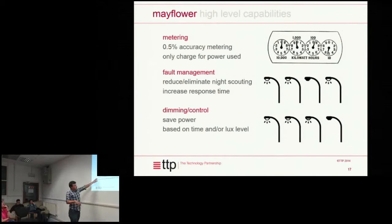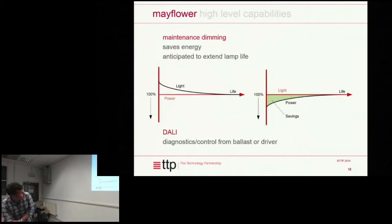And then dimming. Obviously it's going to save power, but that's one of the other big reasons these are installed. It gives you a lot of dynamic control over whether you can bring the lights up when there's people around, all this kind of stuff, or you can just simply dim it at 3 a.m., for example, which is fairly common. And there's one other big saving that is applicable to LED streetlights in particular.